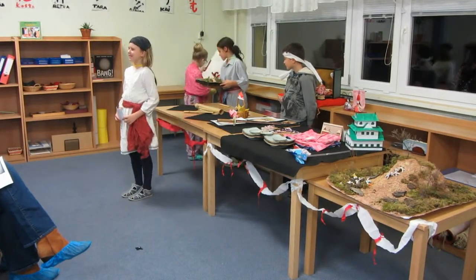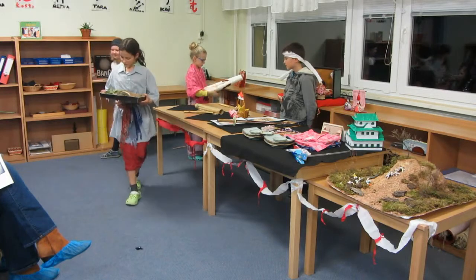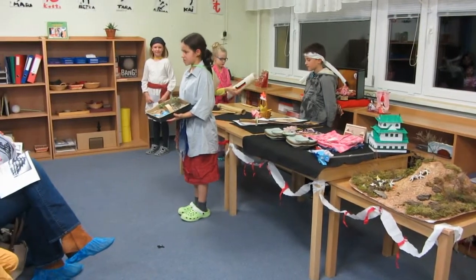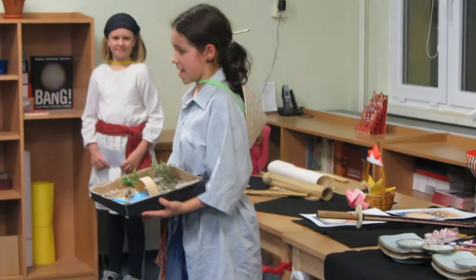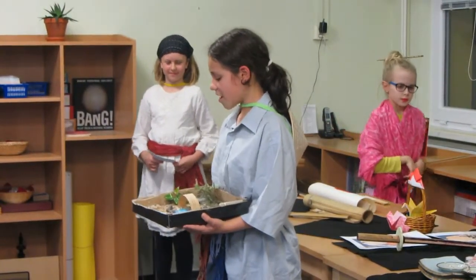Now it's Beatrice's turn to present her artifact. This is a Zen garden. It's a typical garden in Japan. I made it at home and I really enjoyed it because I like nature.